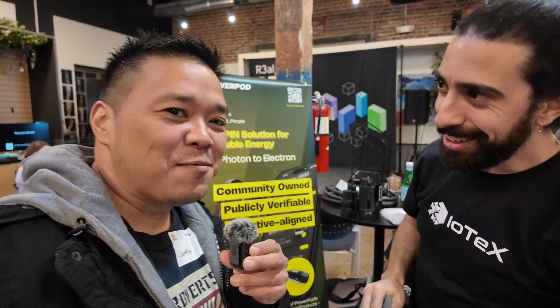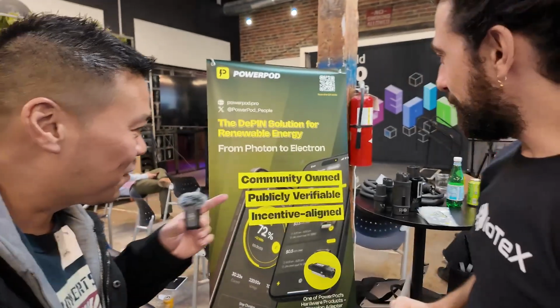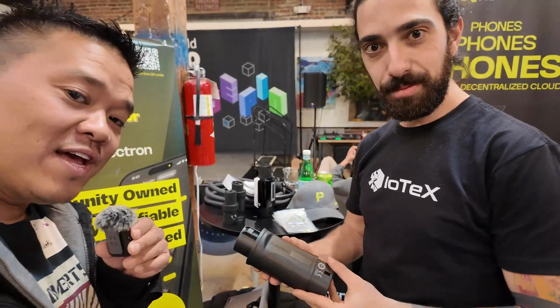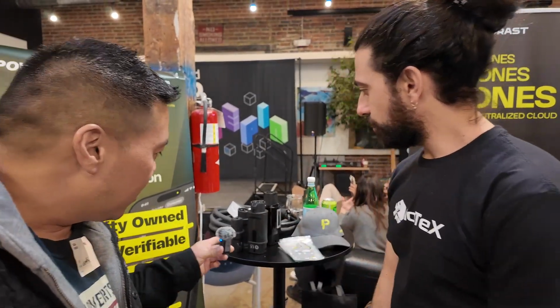You're welcome. We're here with IOTEX, and we're right next to the power pod setup here, where they have all of these devices to help you basically, if you have an EV charger, to be able to then have different adapters to use for different kinds of cars, and basically sell your own electricity to people who need to charge their cars.